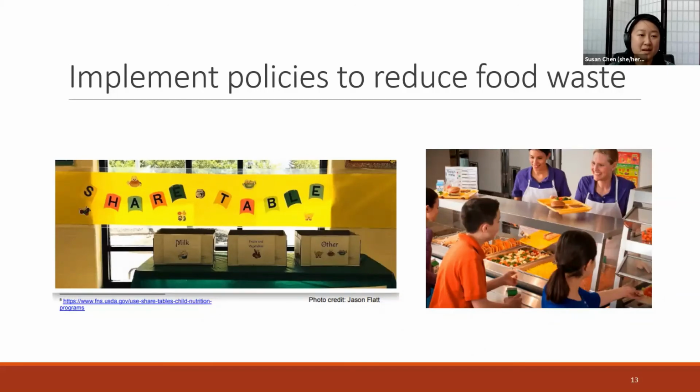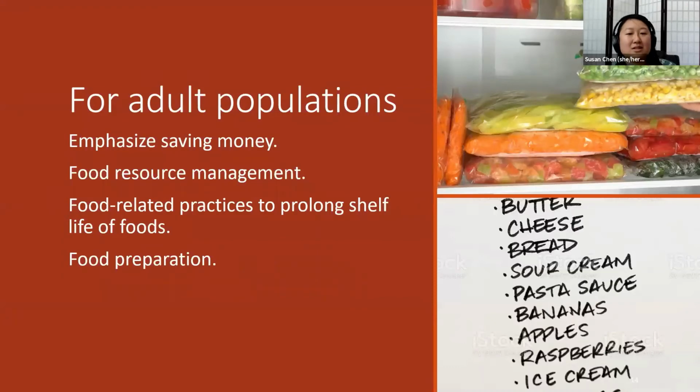For adult populations, these are some strategies that I've seen effective in communicating food waste awareness to adults. Emphasize saving money and methods to save money, and how food waste is tied to wasting money. Food resource management, such as strategies to plan grocery lists or organize pantries or refrigerators at home. Food-related practices to prolong shelf life of foods. This could be something as simple as education on how to freeze foods. And then food preparation: increase education on how to prepare certain foods.